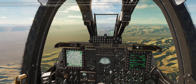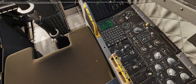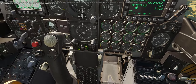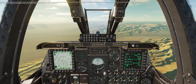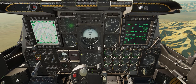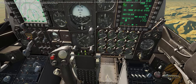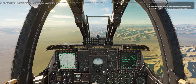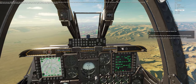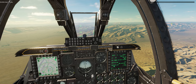Alright, let's tune our TACAN into Groom Lake at this time, so using the channel select knobs for the TACAN, now choose 18X-ray. After you have done that, go ahead and check how pressing the TACAN button will change the way in which your HSI and HUD behave. There is no point doing the same for ILS, as we're too far away from any airport, but once you're good to go, press the steer point button again, and let me know when we can move on. All right, I'm ready.